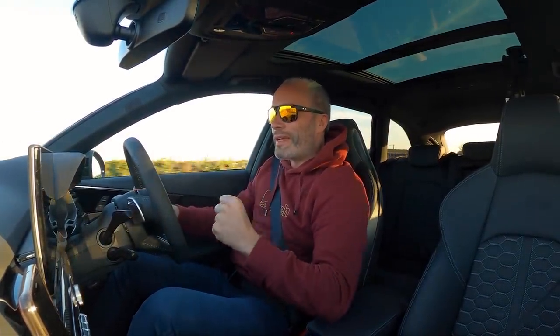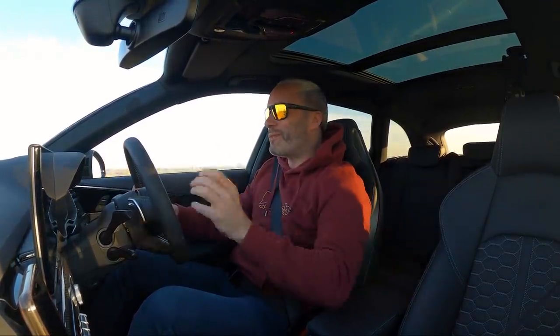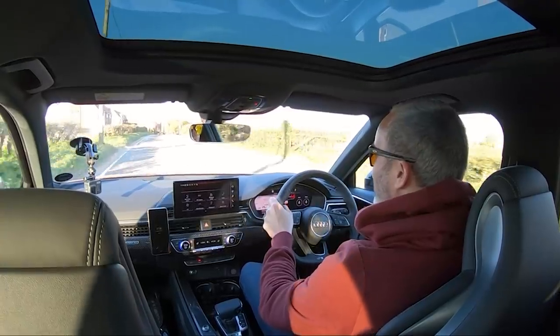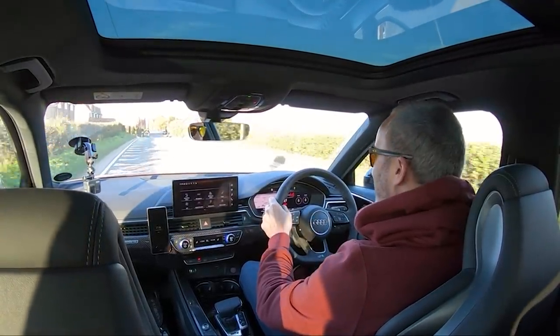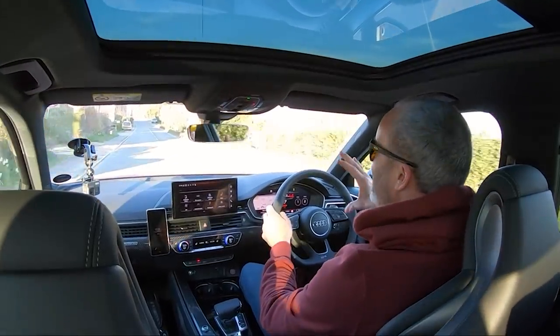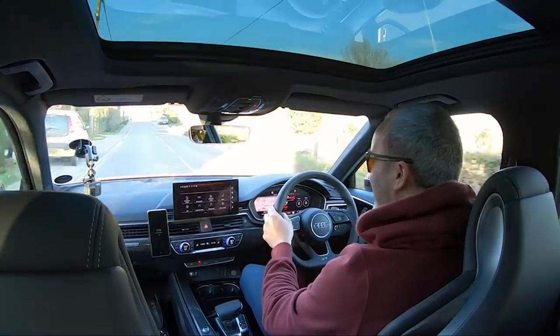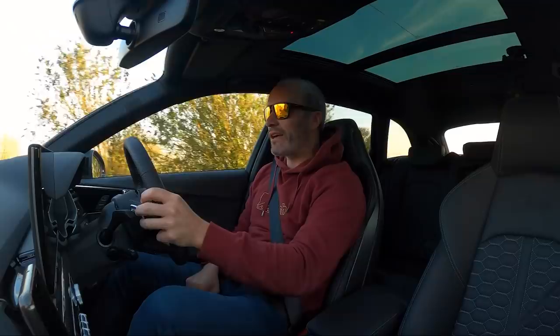Ideal RS4 B9, what colour would the paintwork be and what colour would the interior be? I must admit, I love the Sonoma green one that I had about 18 months ago, but I really like this Tango red as well, and I like the black interior. Black leather goes really well with Tango red.